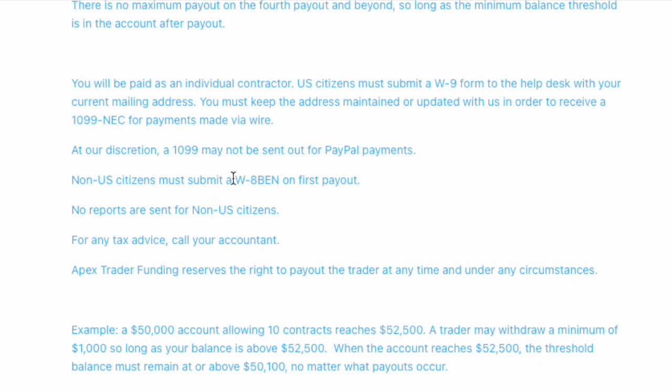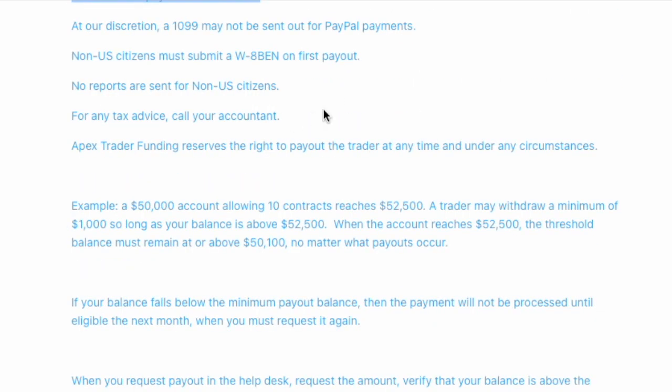So the W-8BEN is really for them to keep on file so that if they were ever audited and they were asked, hey, you're sending this Canadian futures trader guy some money, what's the deal there? They can whip that form out and go, oh, Canadian futures trader lives in Canada, go figure. We aren't responsible for submitting a 1099 on his behalf because he is paying taxes diligently in his own country. So that kind of sums up the tax forms there.